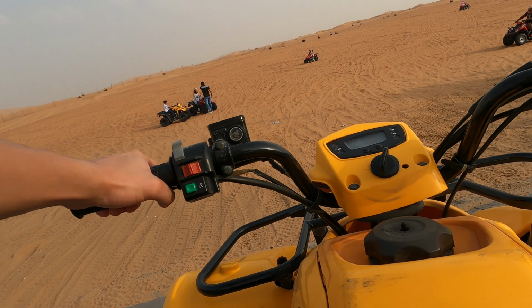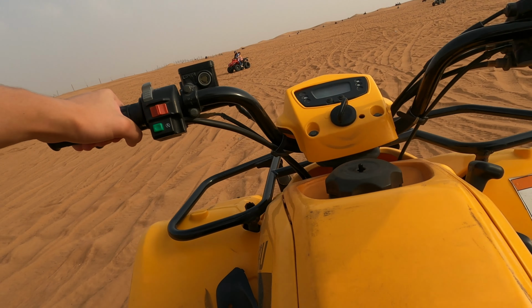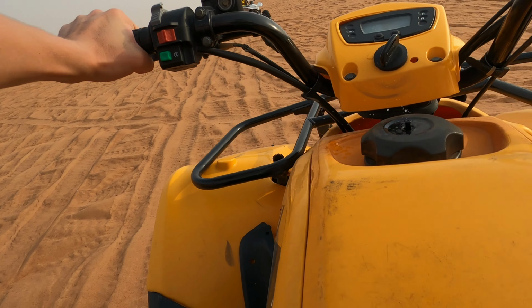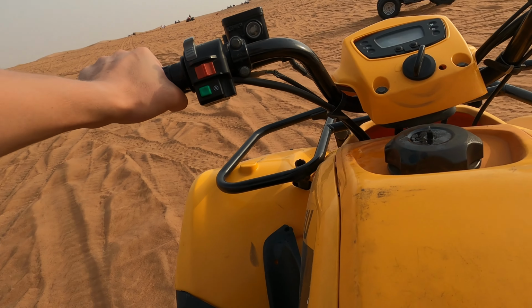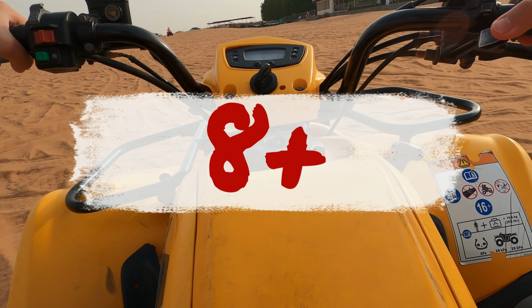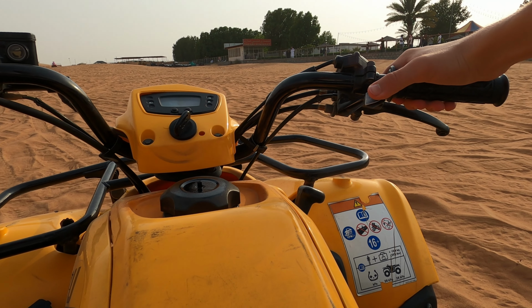It was very fun driving around the desert like crazy, although I found it dangerous. Sharing the area with about 40 other people on four-wheelers, and most of them might even be driving it for the first time. The age limit is 8+, so the kids can enjoy it too. The tour guide gave us 1 hour free, and this is how I spent it.